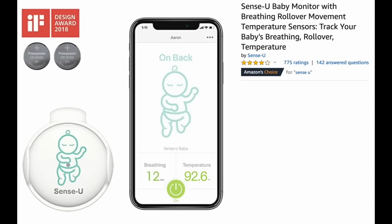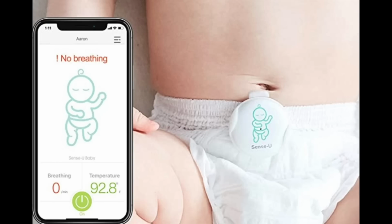I don't know the full details on them, so please do your own research, but I don't want this entire video to just be dedicated to these. So the first one is the SenseU. It is 1/3 the price, and rather than being on baby's foot, it clips to their diaper and tracks their breathing and their temperature, and will also let you know if they roll onto their belly. So it's not an exact dupe of the Owlet, but this is an option that is supposed to be a competitor of the Owlet for 1/3 the price.